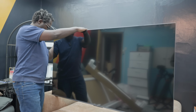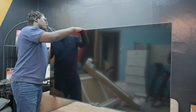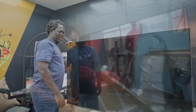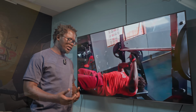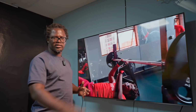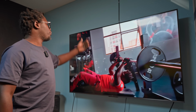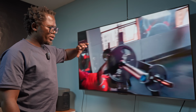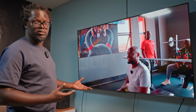So now let's talk about the picture quality of the C6K. One of the things that has really impressed me is the colors really pop. Then another thing that I've noticed with this is there is no dirty screen effect. That means that the backlight is doing its job. So the local dimming is really good. So with that, the picture just looks mwah. Like you just love the picture that's coming from this TV.